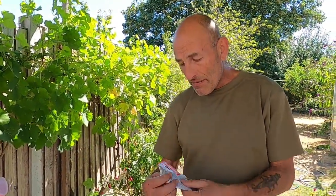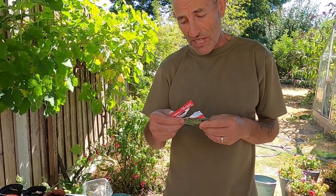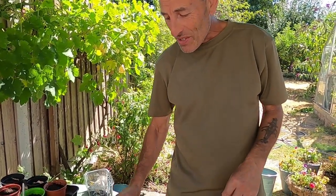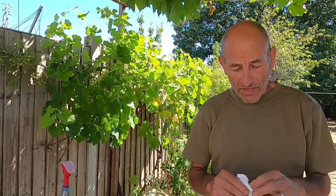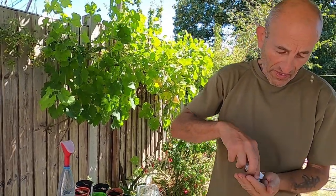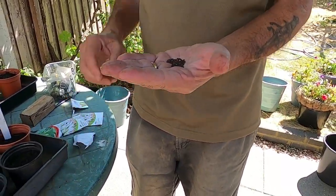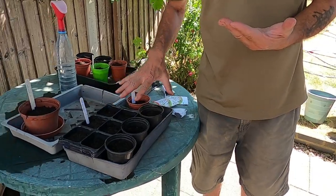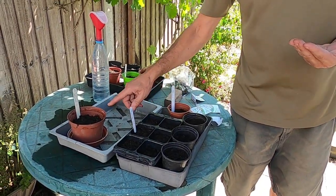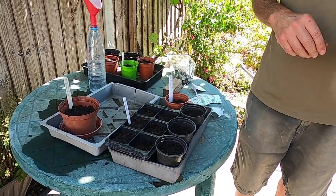I've just noticed these Durham early cabbage seeds actually expired in 2020. So I think I'll just chuck loads of them into a pot in the hope that some of them do germinate. We'll see how they go. There's not many left in the pack anyway, so I'll just chuck the whole lot in the pot and see how it goes. We've pre-watered the modules already in the pots, labelled them, so all ready to go.